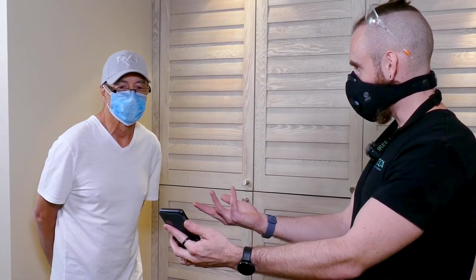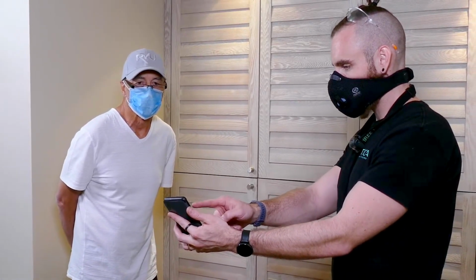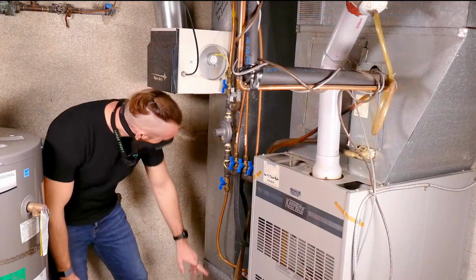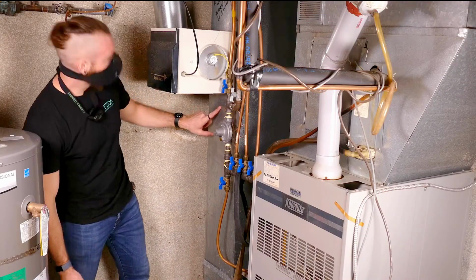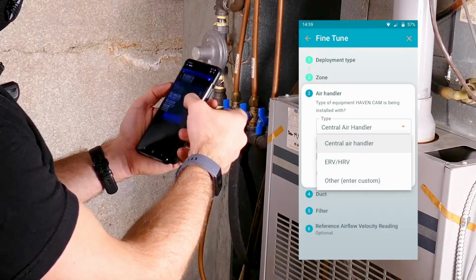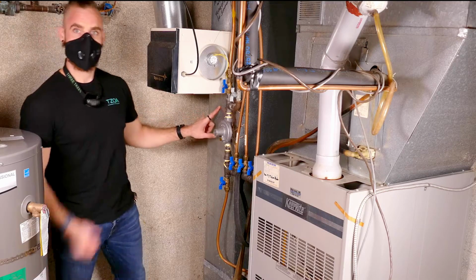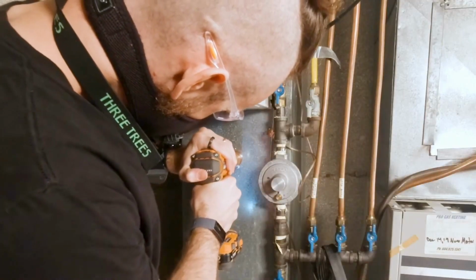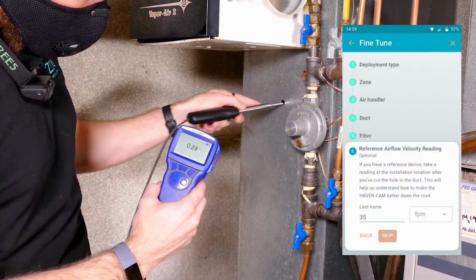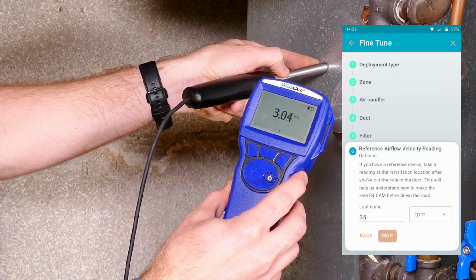The first step to install a Central Air Monitor is to use the Haven IAQ app to collect the required information from the homeowner, such as the Wi-Fi password and their account information. Next, locate the furnace or air handler and ensure Wi-Fi is available by checking your phone's settings. Then identify the mounting location on the return duct at least 2 feet away from the filter or any bends and transitions. Now you can mark the intended installation location and drill the hole in the center of the duct using a hole saw. If possible, take a velocity measurement to confirm airflow is above 0.4 meters per second.